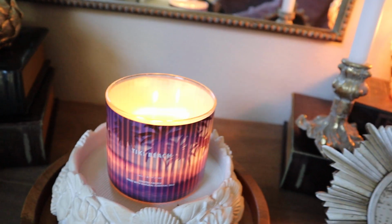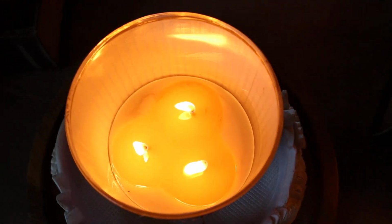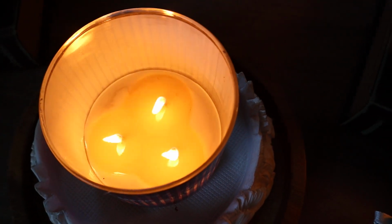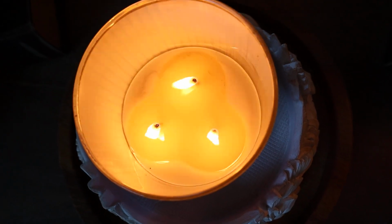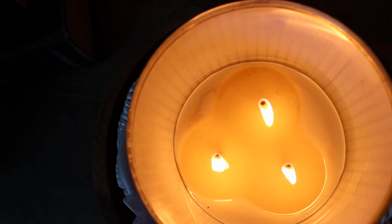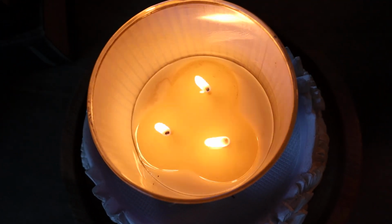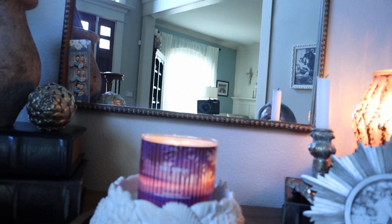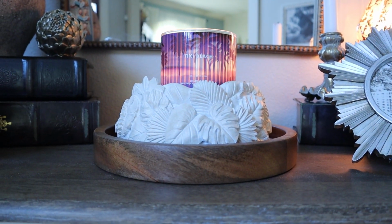But let's go ahead and take an overhead look here. You can start to see, especially on this side over here, that little band of discoloration. That is that carbon residue that, if I don't catch this within a couple of hours, starts to form or build. But I don't know, you guys, it's so good. Honestly, I cannot get enough of this one, and I love it so much.